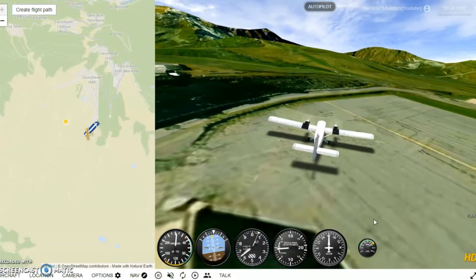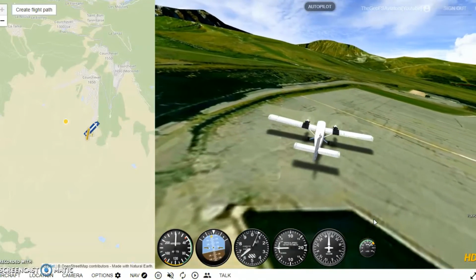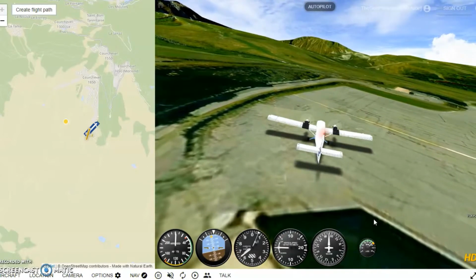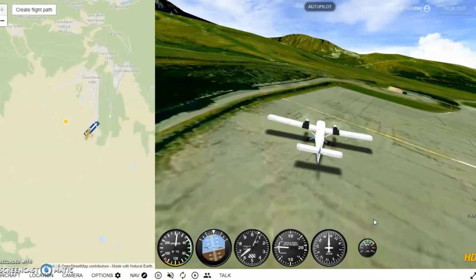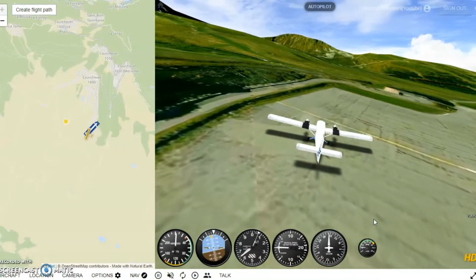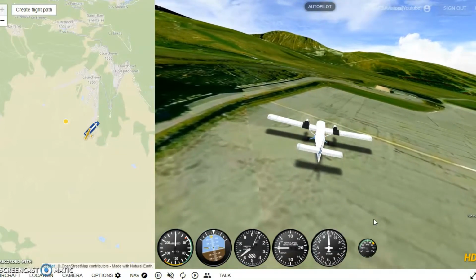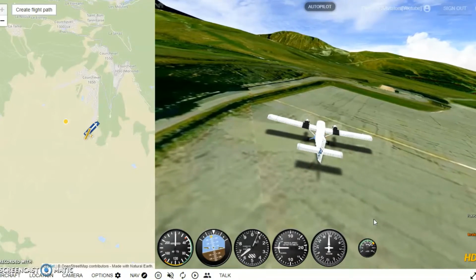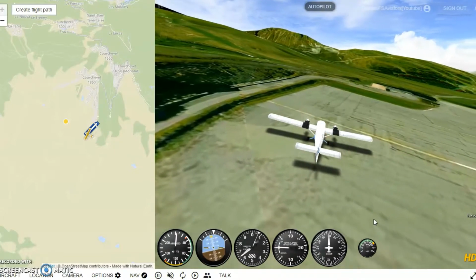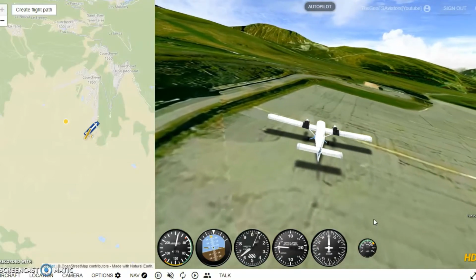So we're going to try a little different something here. So go sideways. There. Now it works. Okay, now I have no power. Nope, nope, nope. Okay. So let's try takeoff.